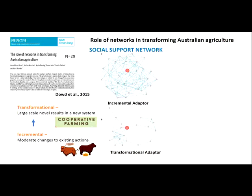But this study looked at the role of networks. The dot in the middle is an individual farmer or representative, and the lines show all the social ties, all the close friendship ties that they have to someone. It's a total, not an average, of the 29 farmers. They looked at people who are making incremental small changes and found that they had a really dense social network.